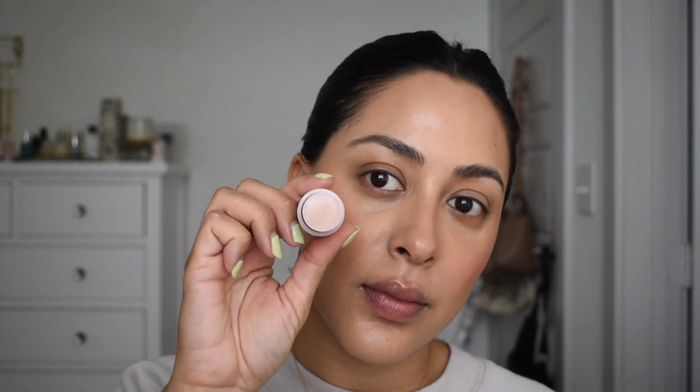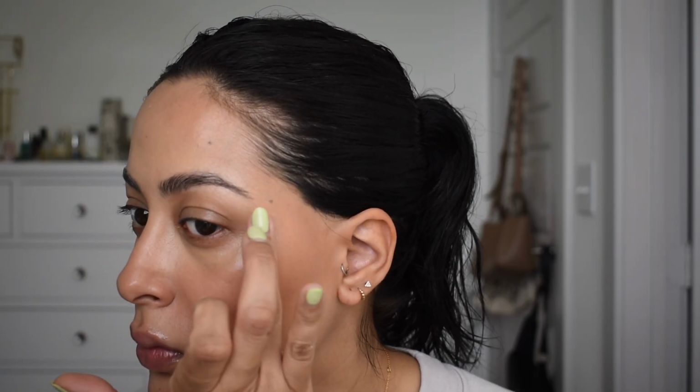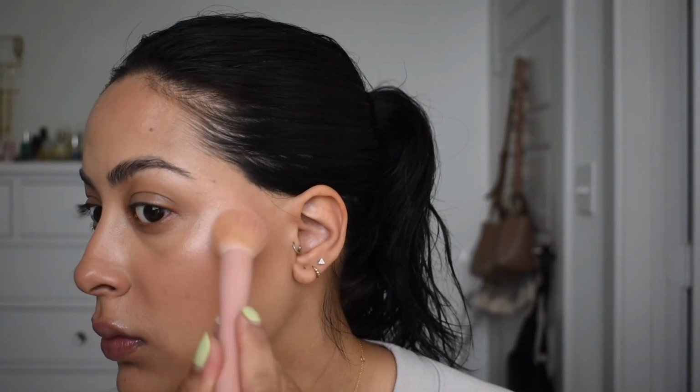And then on the other side is a highlight, which is beautiful. It looks so glowy and like wet, and applied on the skin, it just provided a really pretty wet look, and I blended it out with a brush.